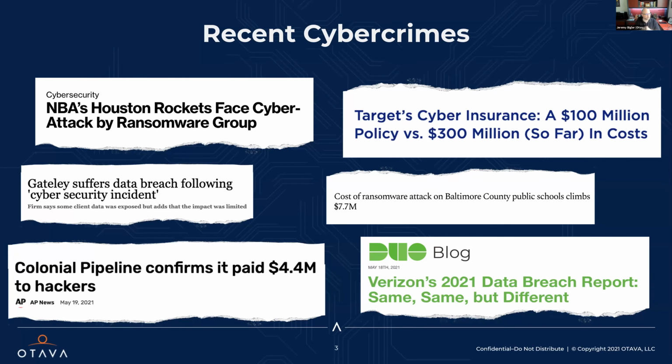A couple of the key things here, right? Target. We saw that even with an organization that was well protected, at least in terms of perception, with $100 million of cyber liability insurance, their actual cost and exposure was 3 times that. And that continues to mount as they continue to recover and remediate that issue. Big organizations aren't the only targets out there, right? We're all familiar with the Colonial Pipeline incident, but even in schools, public sector, we recently saw several police departments being hacked. So the landscape of threat exposure here extends into almost every niche that we have.